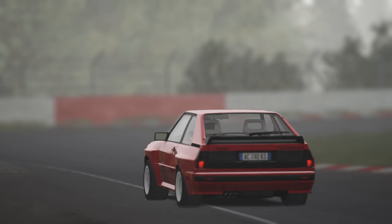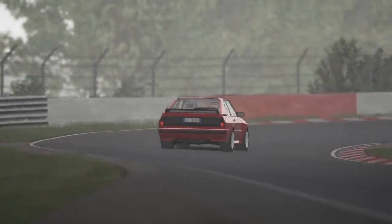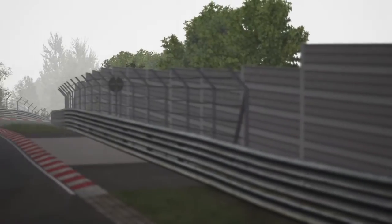Now let's move on to this Audi Quattro here on Nordschleife. This is, of course, the street version, and let's just roll it. We'll just roll it, and we'll talk about it as we go. This is just before the start-finish line.